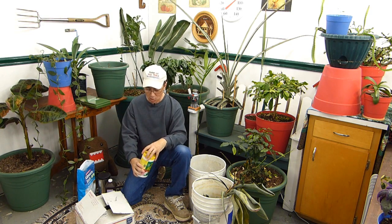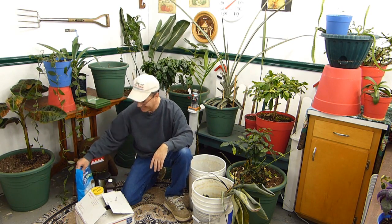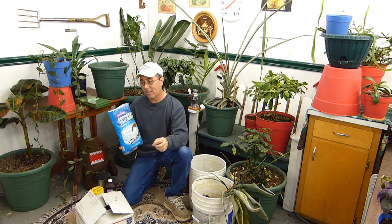So I bought myself some chelated iron. This is nothing more than iron in a powdered form that you mix with water and you water your plants, and your plants can use it up very easily. That didn't work. I thought, crap. So I went on to my next bag of tricks, literally my bag of tricks. This is called Epsom salt. And Epsom salt is not a salt at all. It's nothing more than magnesium sulfate from an area in England called Epsom.